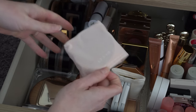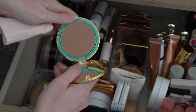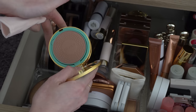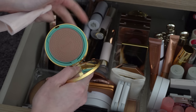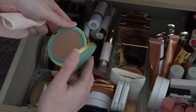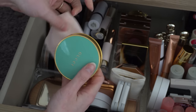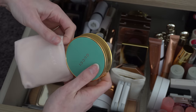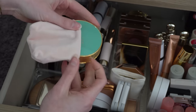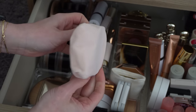We are also going to put this in, you guys, the Gucci bronzer in shade number 1. I used it in an Instagram video a few days ago. I have tried every shade of this at this point. This is my most recent one, and I think I have finally found one that I love. When I used it the other day, I really, really liked it, so I want to put this in so I can use it some more.